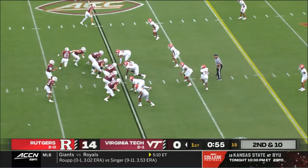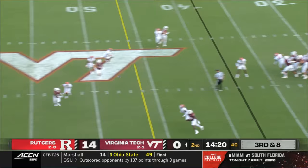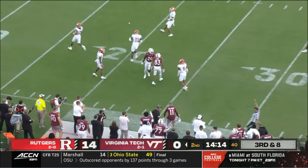Tootin, they'll try him on the left side. Avoids a tackler, still on his feet, and picks up a first down. Yeah, I think the threat of Kyron Drones running could lead to that. With Gosnell in motion. Rutgers brings just 3. Drones has a receiver, has lane. Still on his feet down to the 25. Biggest play of the game so far for the Hokies. Yeah, and that's what Kyron Drones.